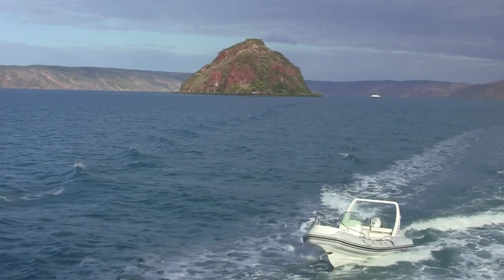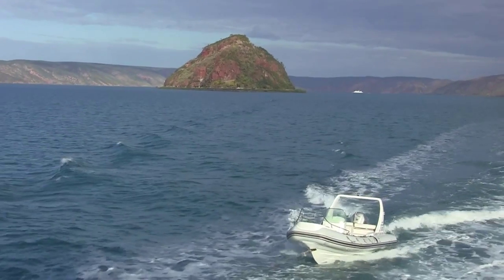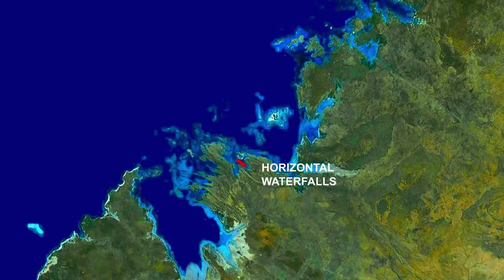We leave Talbot Bay with adrenaline still running in our veins as we head for our overnight anchorage at Dogleg Creek.